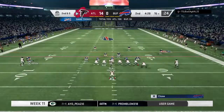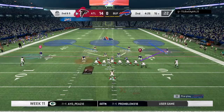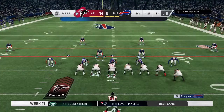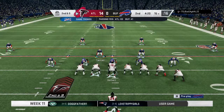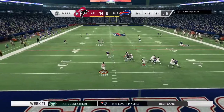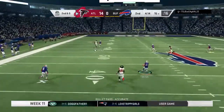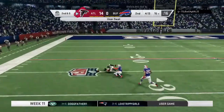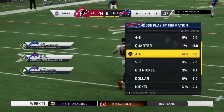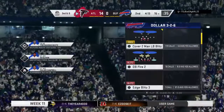The run only got a yard. Here's 2nd and 9. Here we go. Looking downfield for Jones. And that will be incomplete. Tried to dial up the long one way out there, but it'll be 3rd down.